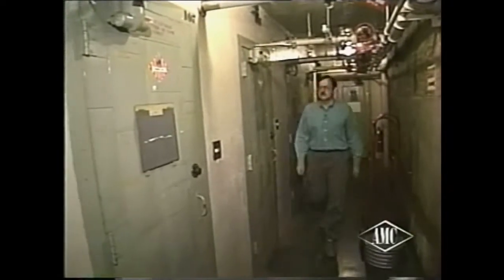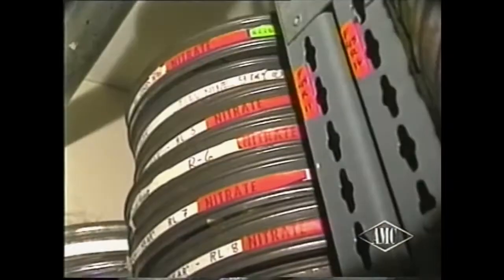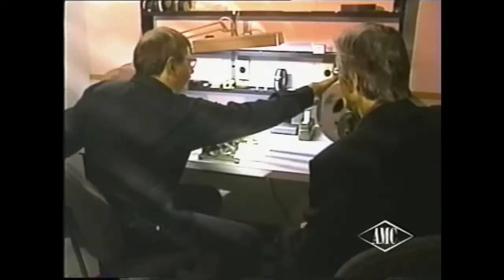But in the world of film restoration, this is the man who cracks the cases. These are nitrate films that we have in this special insulated vault. His name is Bob Gitt, preservation expert at the UCLA Film and Television Archives. In Hollywood, nobody knows more about finding missing films, preserving and restoring them.